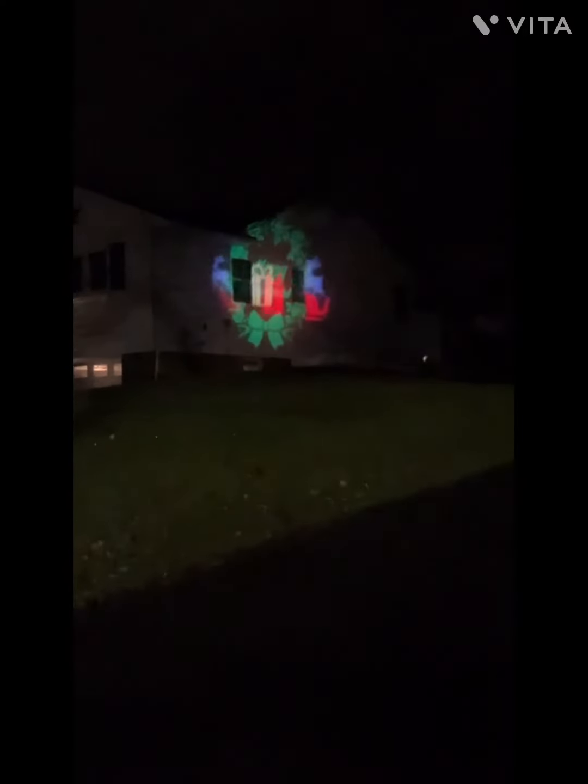So first up on the side of the house, we have this projector. It says Merry Christmas. There it is, and it shines right up on the side of the house there. I'll give you guys a road view, right? Just give me a second here. Here's the view of that from the road. So here's what it looks like when you drive by the house.